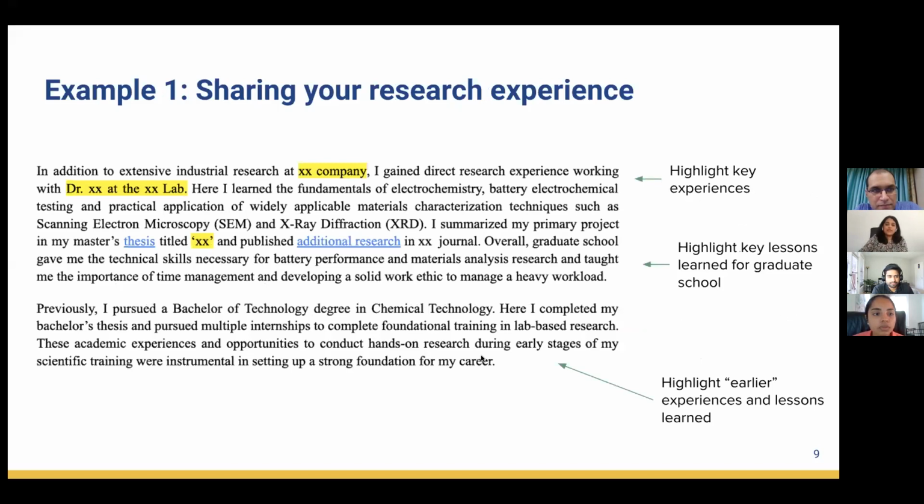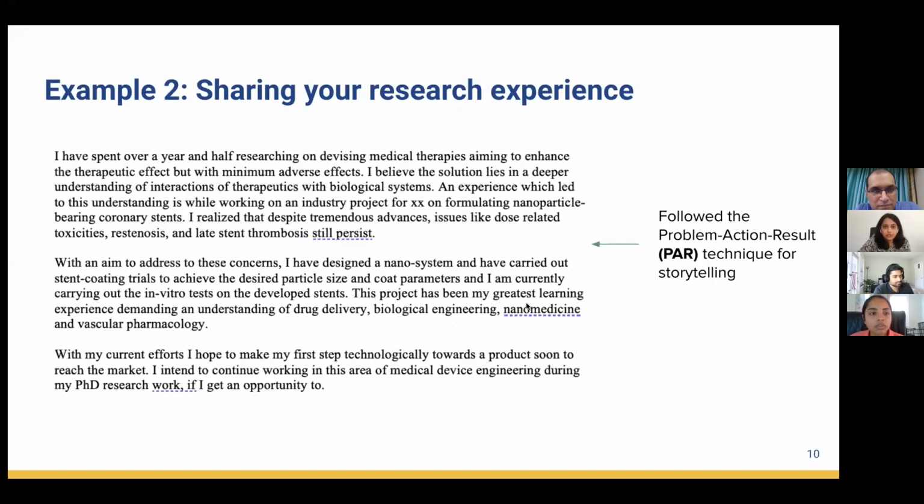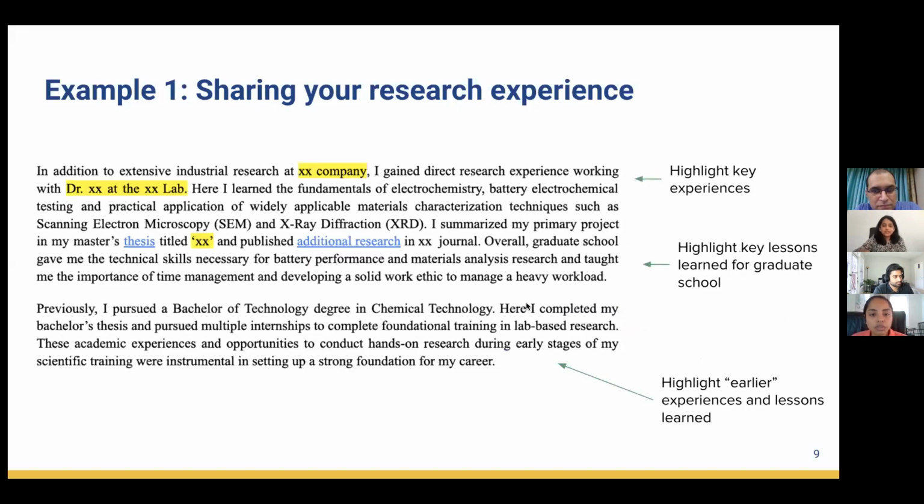Thank you. We have 2 SOPs to share with you on how you can share your research experiences. So that's great. In the survey that was sent out, I remember, maybe 40% of you have some sort of research experience, either during your undergrad or as part of your master's thesis or bachelor's thesis. So this is an example of how you can share something that's really technical.